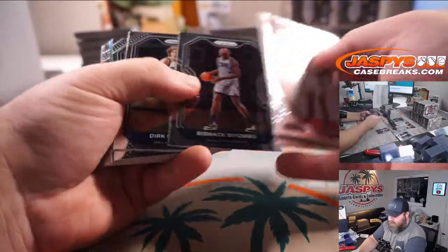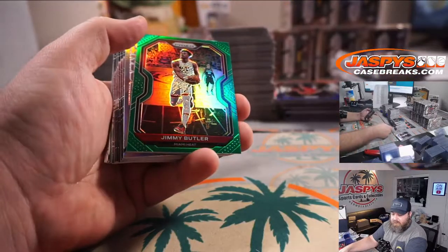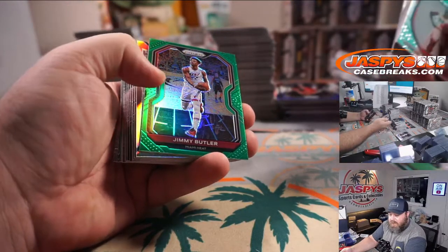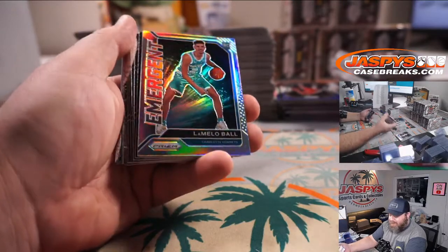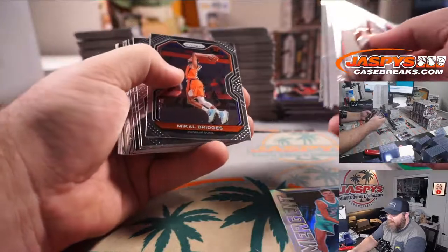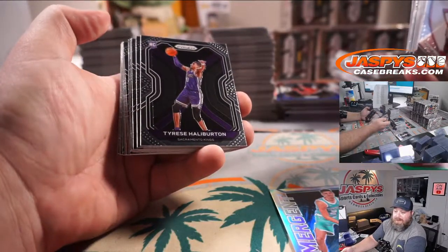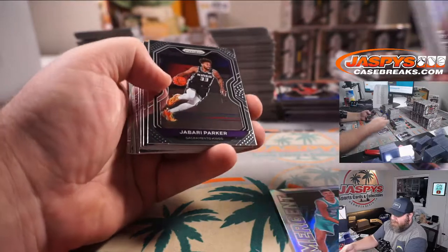I forgot the Team USAs are in this. Domantas Sabonis, silver for the Pacers. Davis Serta and Jimmy Butler for the Heat. And Bennett Page, and how about a LaMelo silver right off the bat? Hornets, Sean O'Leary, the team he won, all for just buying multiple teams in the break. Tyrese Haliburton for the Kings, Sean O'Leary.